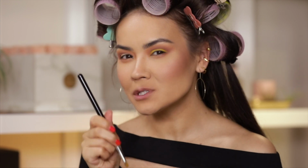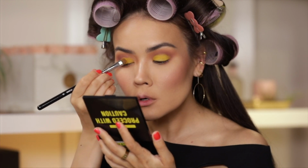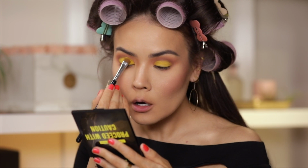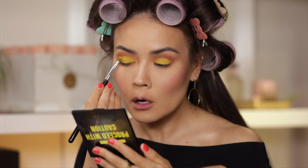And a nice yellow will tell you a lot about an eyeshadow palette, because yellows are really hard to formulate. I've reviewed some yellow palettes before. I've reviewed some good ones, I've reviewed some bad ones, but this yellow right here falls nowhere near the bad category. I mean, look how bright and vibrant that looks. Indeed, very cautionary. I'm ready for the warm weather, guys.